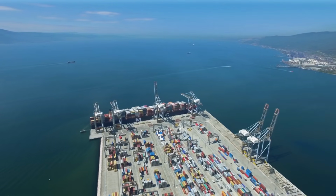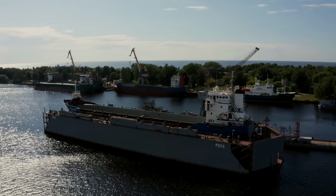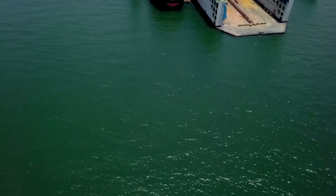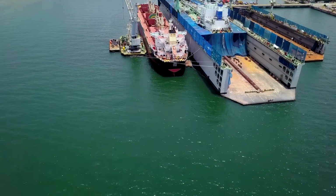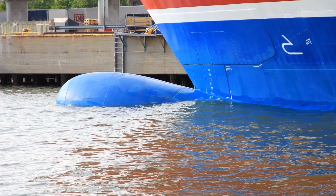You have walked past ships your whole life and never seen it. The bulb spends almost all of its life underwater. There are only two ways to catch it. Wait for the ship to be pulled into dry dock, or find one sailing empty, riding high with its nose out of the water. A ship doesn't mainly fight the water, it fights the wave it makes itself.